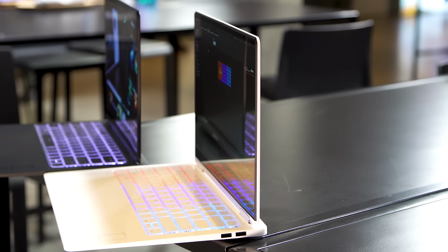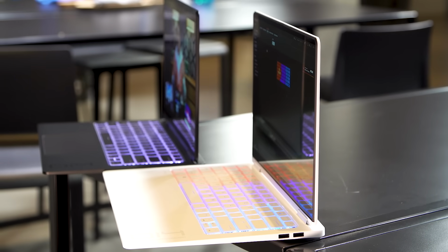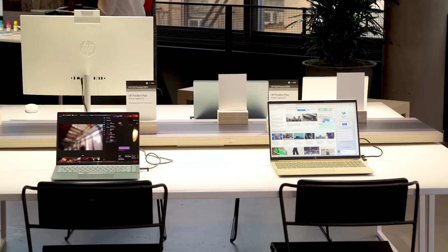And that's kind of where I'm at because I like a good all-rounder. I don't necessarily need to bring the most powerful system with me everywhere when I'm traveling. Now to wrap this up, aside from the new Omen gaming systems, HP does have a bunch of refresh systems across its consumer and professional line.